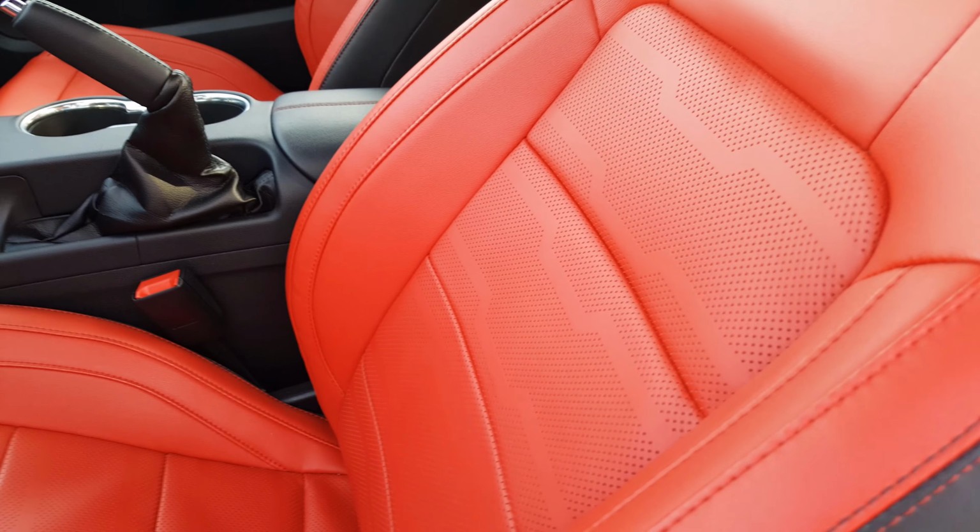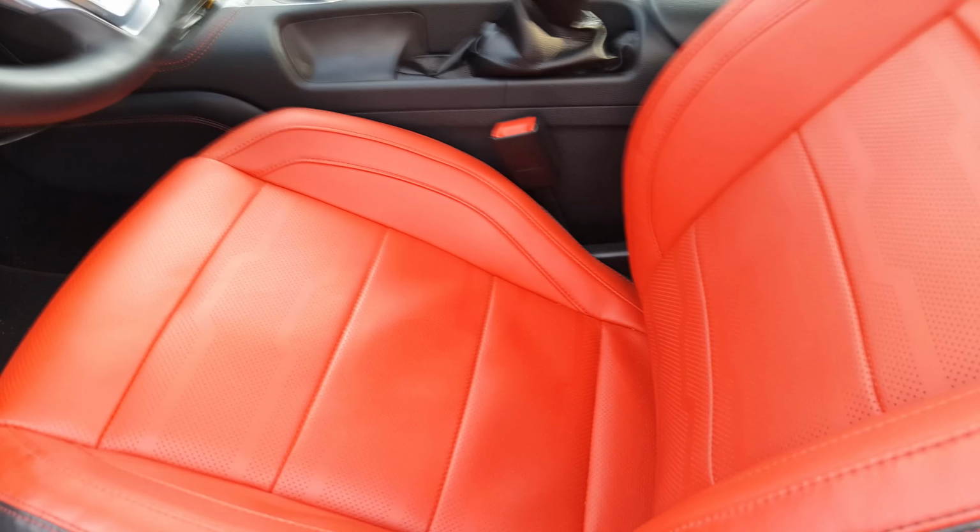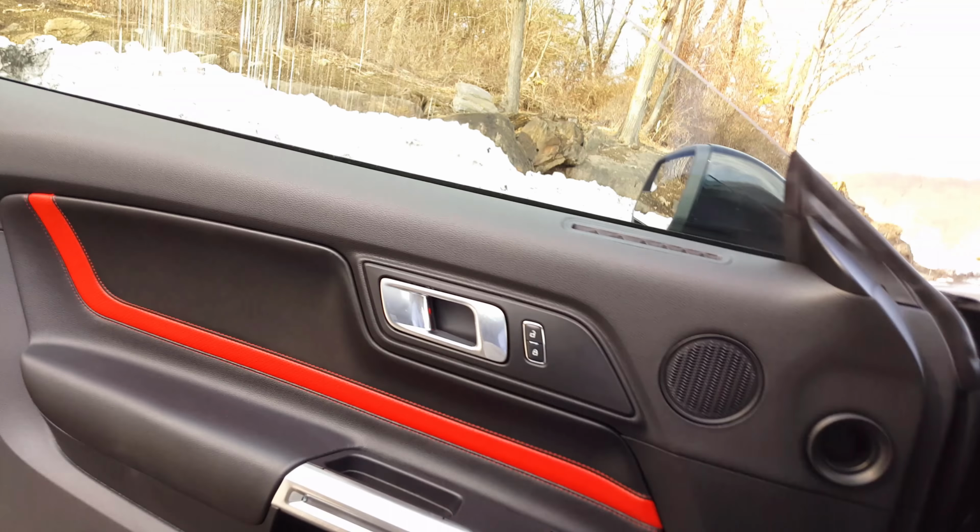All right, guys, that's been my review of the seats. Highly recommended. Reach out if you have any questions, or if you'd like anything else reviewed in this car.